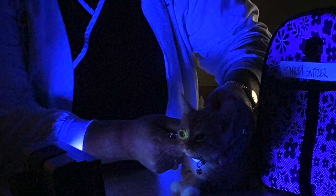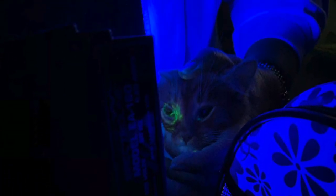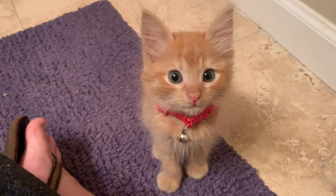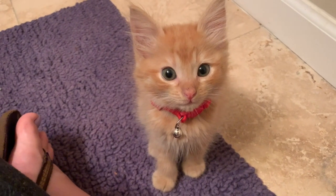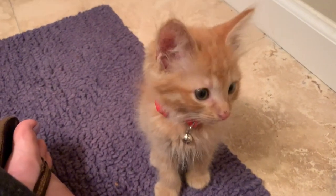What they actually did was they stained his eye to see where he had the most bacteria. And as you can see, his little eye lit up like a Christmas tree. The vet actually recommended to continue administering the Terramycin and also sent me home with oral antibiotics to give to both Jorah and Davos for their upper respiratory infections.